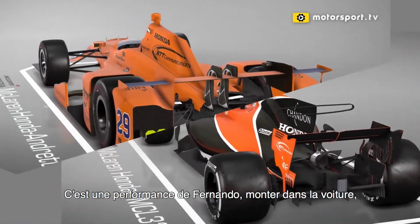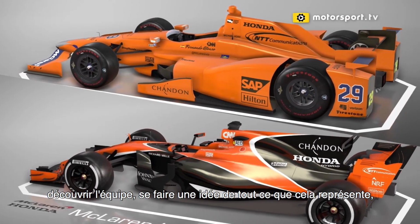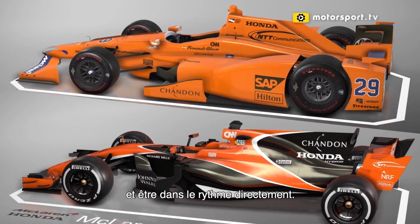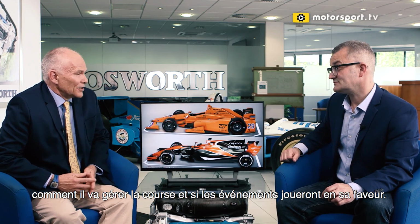Well, an excellent performance from Fernando to get in to the car, to get into the team, get a feel for what it's all about. He's right there, he's on the pace. It is a question of strategy now, really. It's just how he manages the race and how the cards fall for him.